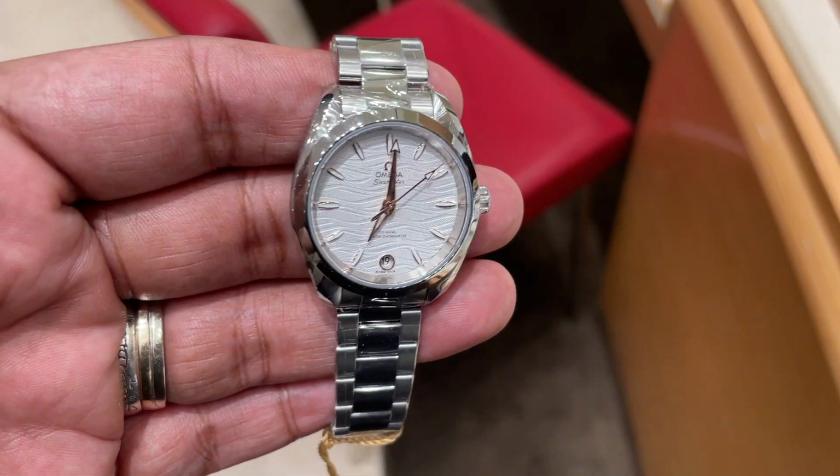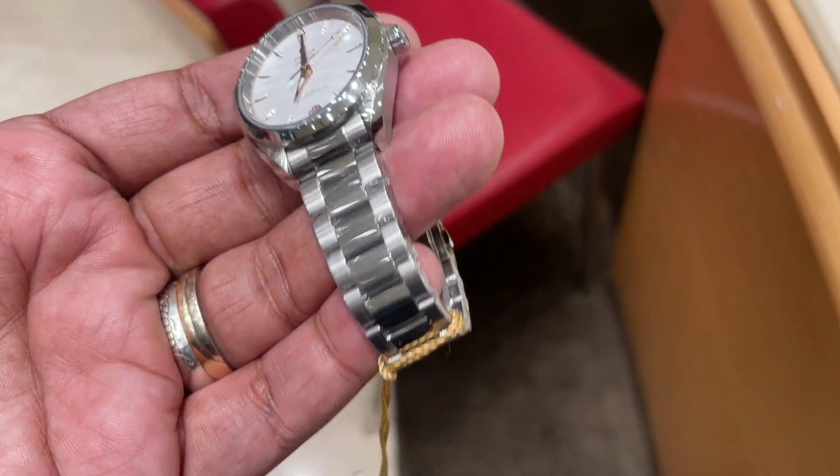So I was thinking of buying my wife a watch. We just celebrated a very special occasion for her, a career milestone. So I was thinking of buying her a gift. There were two watches that caught my attention that I felt she would like: the Aqua Terra in white or the Aqua Terra in blue with some sort of gold accent.